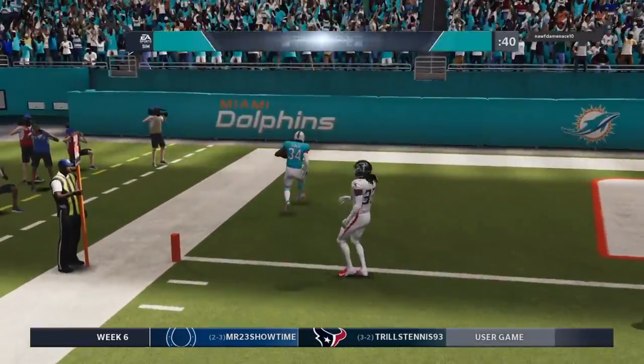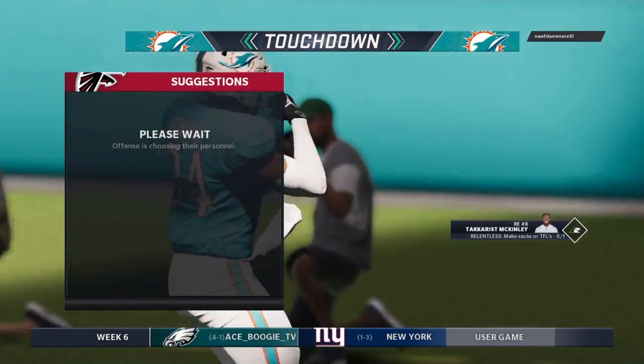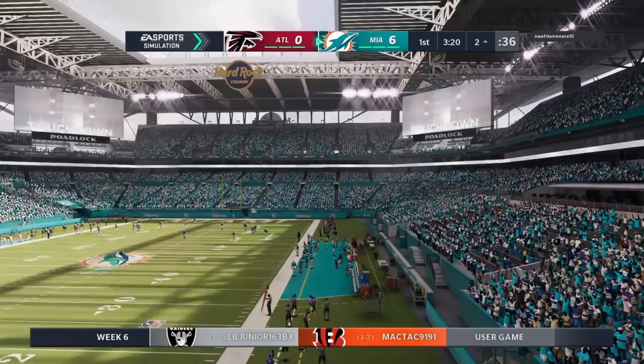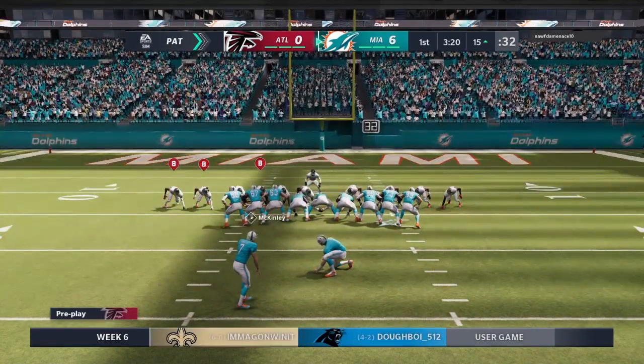And he takes it into the end zone for the Dolphin touchdown. Jordan Howard, his second touchdown on the season. And the Dolphins take it right down and score on the opening drive. The touchdown giving him the first quarter lead.